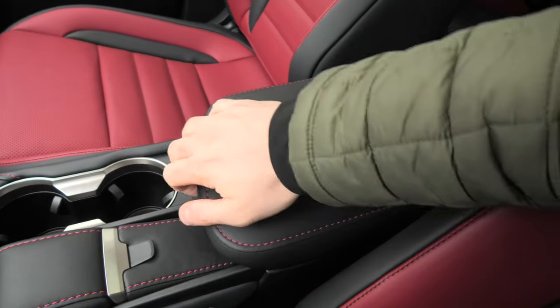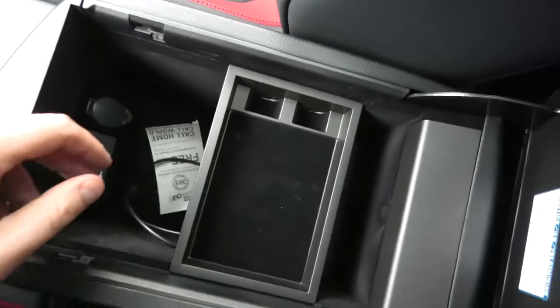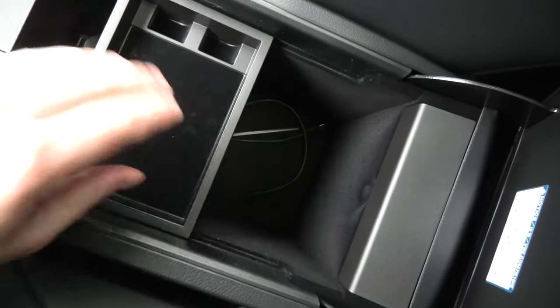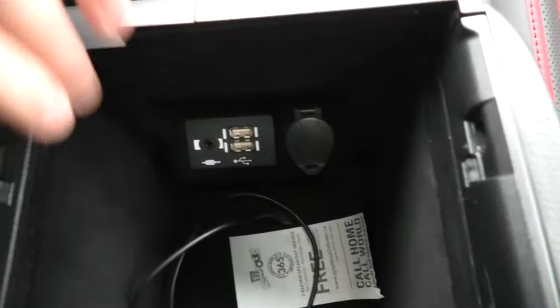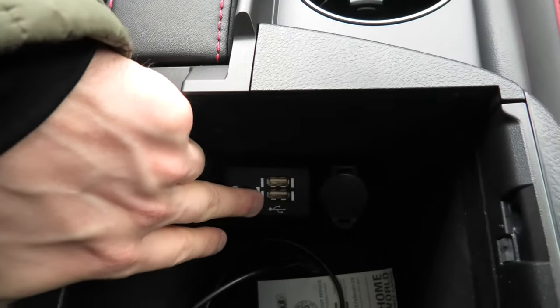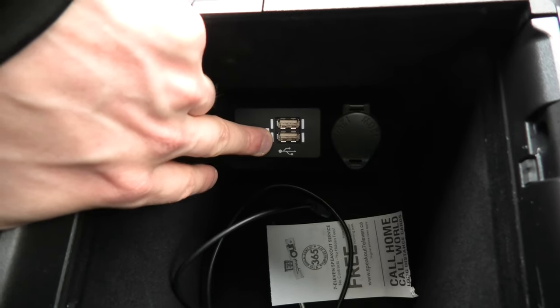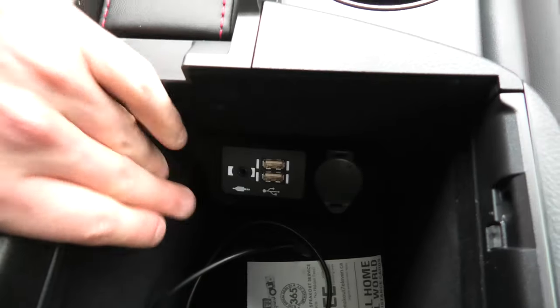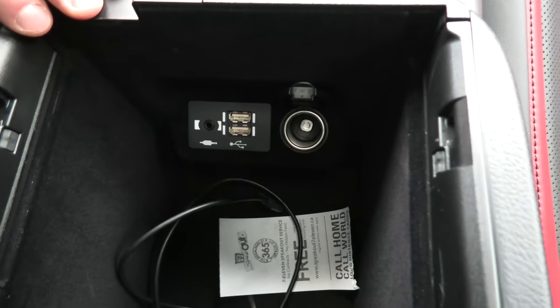Underneath the armrest we have a decent size storage space. There is a small shelf which can be moved around or removed completely. Also we have two USB slots right here. These ones are used for Apple CarPlay or Android Auto. There is a small 3.5 mm audio jack and a 12 volt outlet.